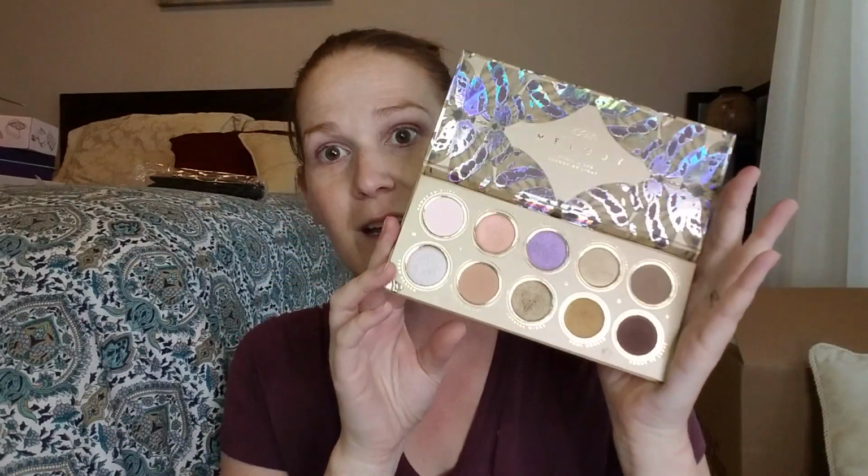The mattes blend out beautifully. The shades are so pretty. I don't mind that it doesn't have a mirror. This is just a nice palette, and I really, really like it. It makes me excited to get other Zoeva palettes in the future. Hopefully they'll come out with stuff equally as fun and pretty as this. So yeah, that's it. This is my number one this year. You can see my theme of colors. But anywho, guys, that is it.